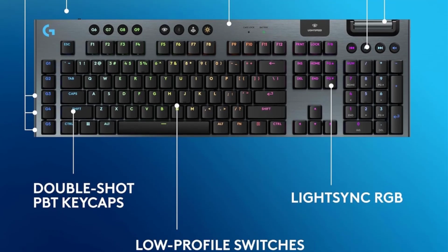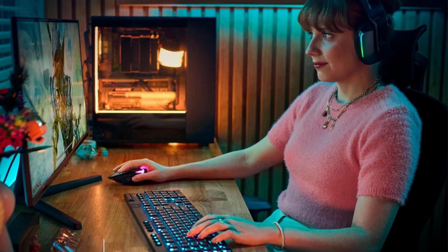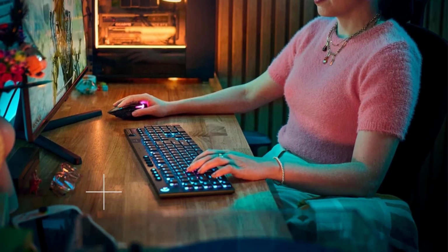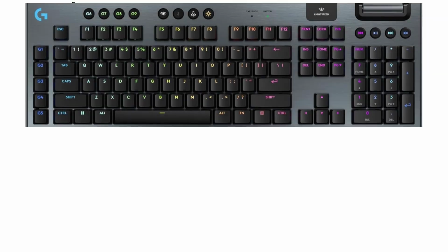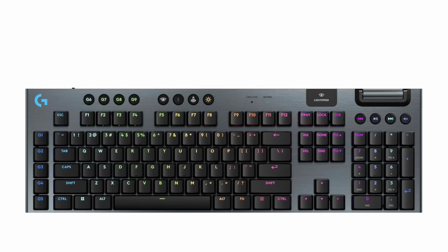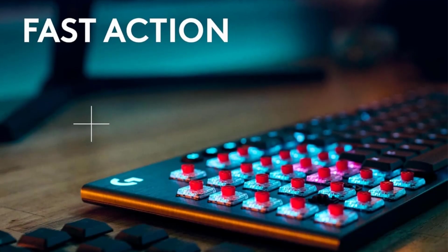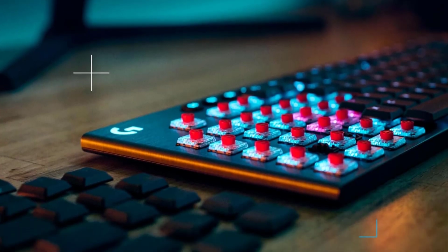a dynamic gaming experience. It includes a programmable command dial and 8 dedicated macro keys, allowing for personalized functions and easier access to key binds. The magnetic plush leatherette wrist rest with underglow ensures comfort during long gaming sessions, while the double-shot ABS keycaps are durable and resistant to wear.